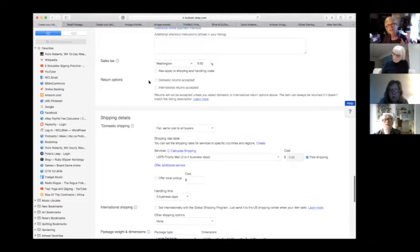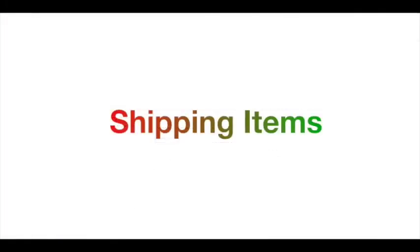And then you can decide right here, are you doing returns? Domestic returns accepted, international returns. I don't click those because I'd really rather not have returns. So if somebody is pretty sure of the size of that shoe, then that's great.